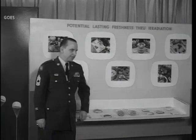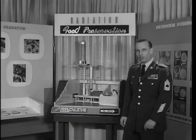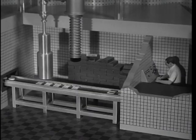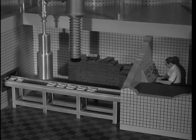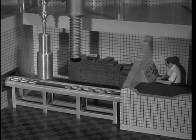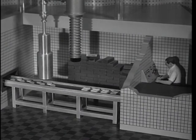Such food is preserved by the application of atomic science to the age-old problem of food preservation. In airtight packages, the food is passed under radiation equipment which harmlessly sterilizes it, a process which may soon revolutionize food storage for military and civilians alike.